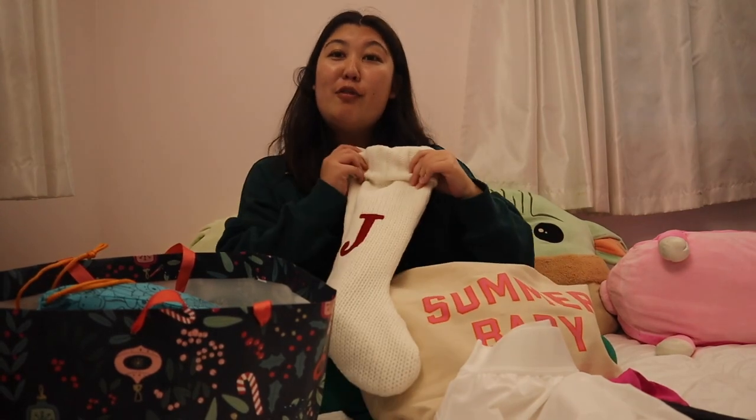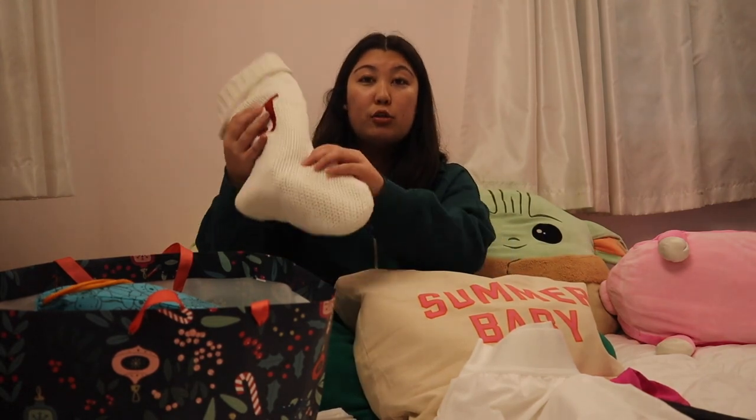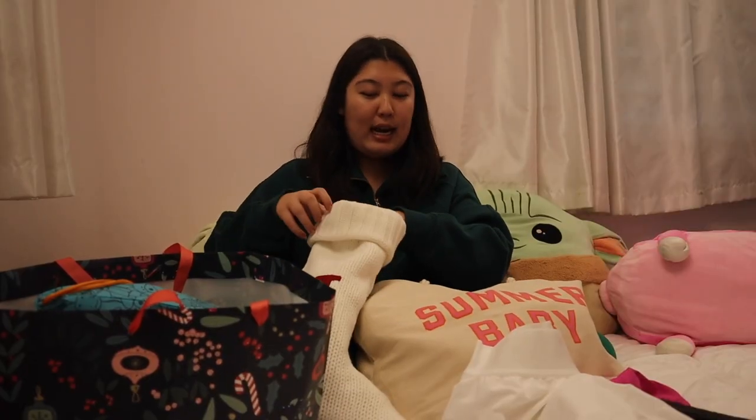So first, I'm going to start off with my stocking. I got this stocking from one of my friends at school, and then I also got another stocking from one of my friends at school, so I consolidated them into this one, because I had to fly back and put everything in my suitcase. But if it's also not pictured here, I ate it, because there's a lot of yummy snacks in it.